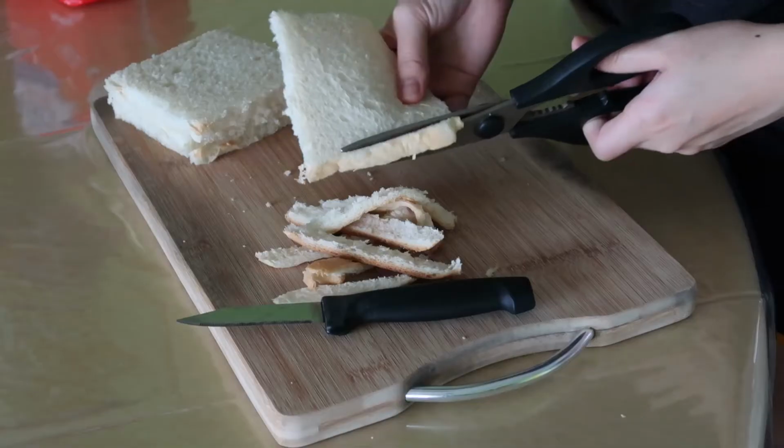Alright, so now I'm going to do a snack. It's called the strawberry sando, a sandwich, which I've been wanting to do for quite some time. So I'm going to use some of the strawberries that I bought earlier. And yeah, let's see how it looks.